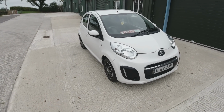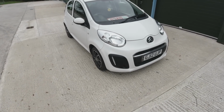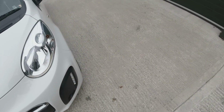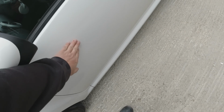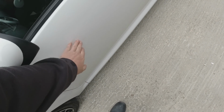47,000 miles on a 2012 2795. I think it probably would have been 3.5. It was a non-cat car, but it is really, really clean. I mean, there is a little bit of bodywork here, some reaction in the paint just there. Not that I did, I hasten to add, but I don't think it's going to get any worse.